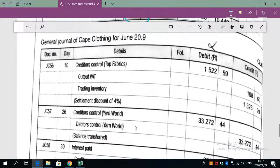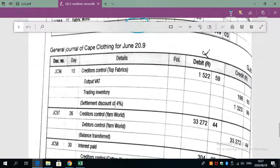We go to the general journal of Cape Clothing. Here they gave us a discount of 4%. Now remember, with debtors control, I was saying that we must look at the credit side because the credit side was the one that showed the total amounts. Now if you check here, the one that shows the total amounts is the debit side. Can you see that? The 15,259 here is separated. So now we are focusing on the one on the debit side, these ones, the totals.